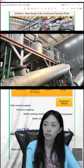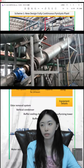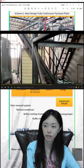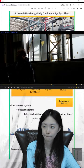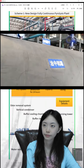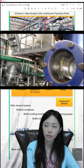And now this is the buffer tank, condensing system and the horizontal condensers. Below it is the temporary storing tank to store the oil. Later I will show you, there is a door, and we can see the oil. The storage is 2 tanks. And when it is full, we will use the auto oil pump to pump it.